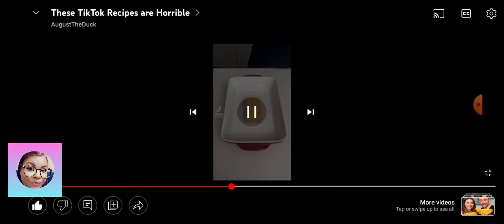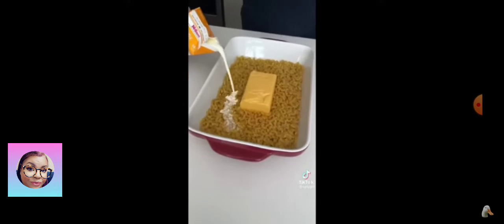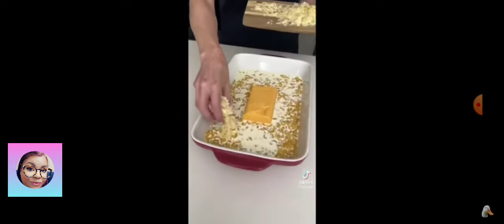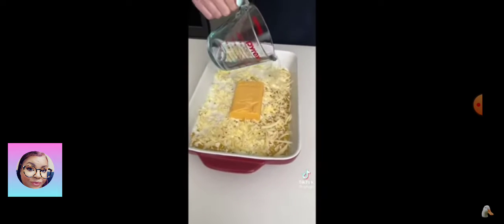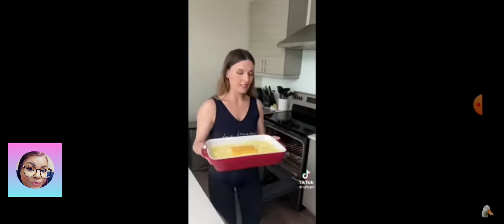We're gonna add some macaroni noodles. Add about halfway up the cheese. Now we're gonna add some heavy whipping cream. You just wanna use enough to cover the noodles. That's enough right there. Now we're gonna add some freshly grated Monterey Jack cheese. And last little bit right here. Make that nice and even. Now we're gonna add about 1 cup of water. It's gonna help our noodles cook. Now I'm gonna add some mozzarella cheese. Now we're gonna place this into the oven at 375 for 30 minutes.